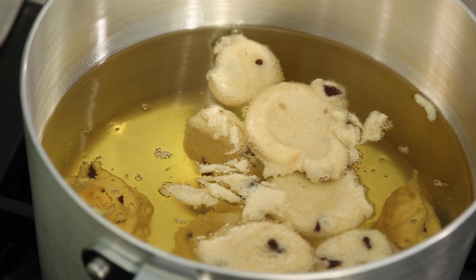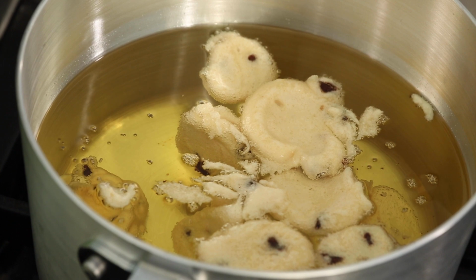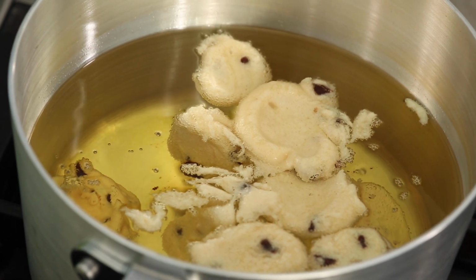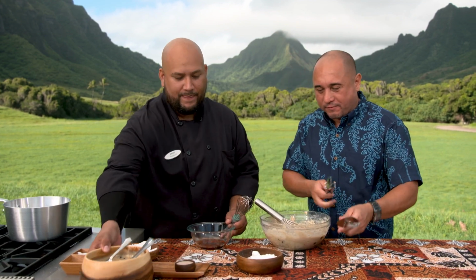So how long are we going to leave that in there? They're going to be in there for about 5 to 6 minutes. How are you going to take that out? You want to use your hand? Yeah, we're gonna have some tongs there. In the meantime, we're gonna make this mamaki glaze. Okay, what do we need for the mamaki glaze?